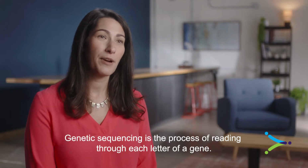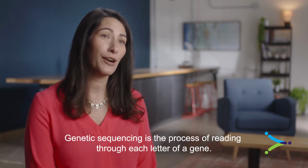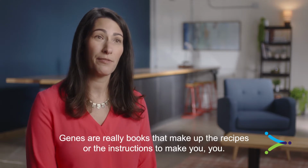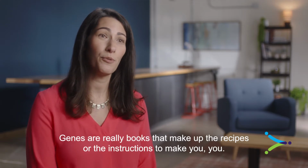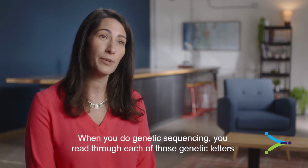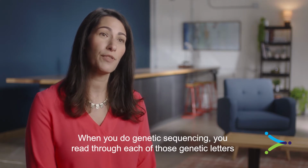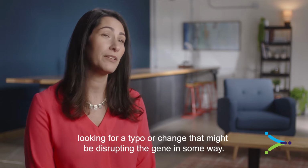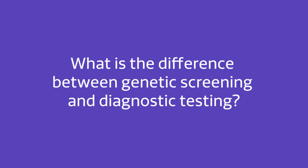Genetic sequencing is the process of reading through each letter of a gene. Genes are really books that make up the recipes or the instructions to make you, you. When you do genetic sequencing, you read through each of those genetic letters, looking for a typo or change that might be disrupting the gene in some way.